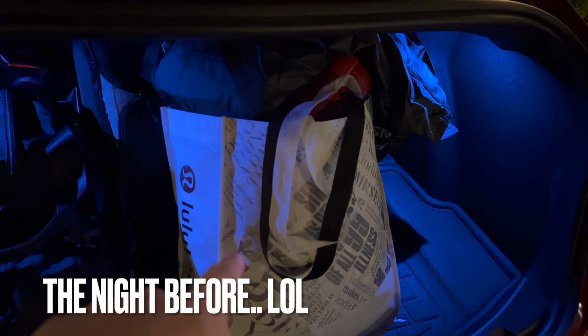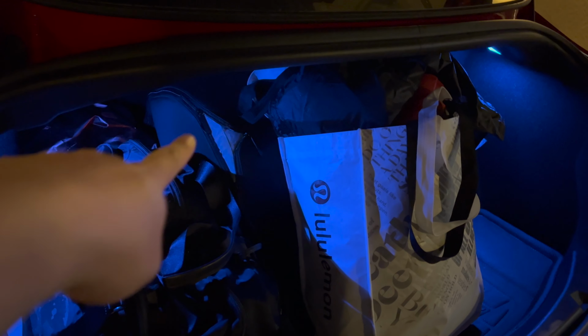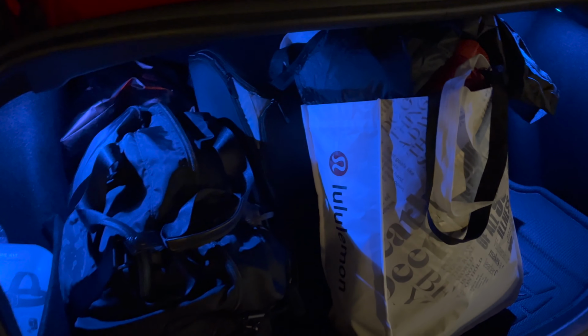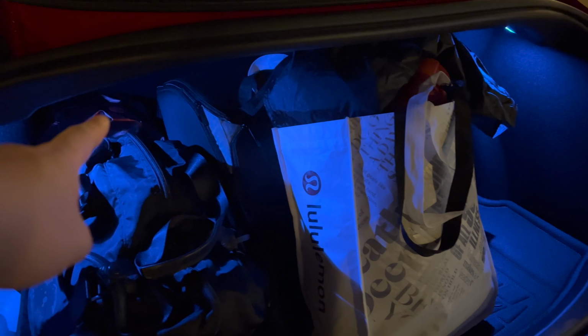Got some water, some pillows, some stuff for tomorrow. And then back there is the test mat bed that we're going to be sleeping on tonight. We also have some pillows and some blankets for the night.